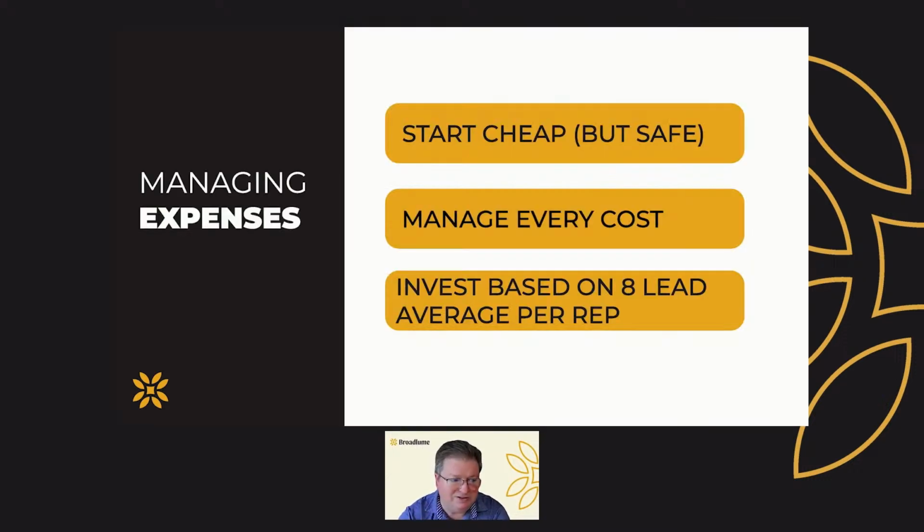When you look at your expenses, I'm going to tell you with a new startup, it's critical that you start cheap. The cheapest way possible is no vehicles being purchased, having a salesperson use their own vehicle, taking some existing samples that you've got in your showroom and putting them in the vehicle, making sure that they're safe. And I'll talk about that in a sec, but don't cheapen out when it comes to safety. Second, you've got to manage every cost. And I'll get into the specifics of how to do that. But you've got to have a way of tracking every cost in this new venture and then benchmarking it against where you need it to be.